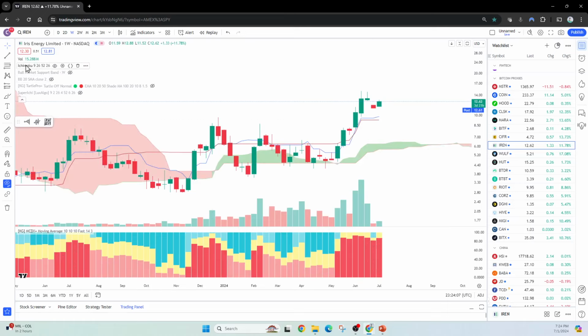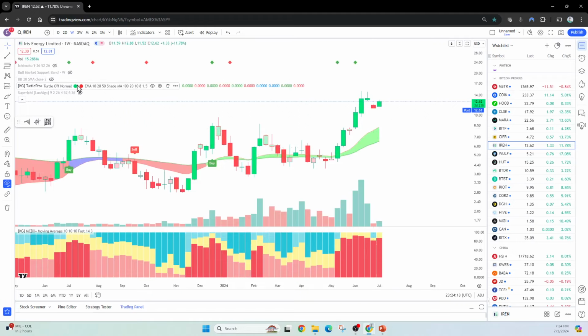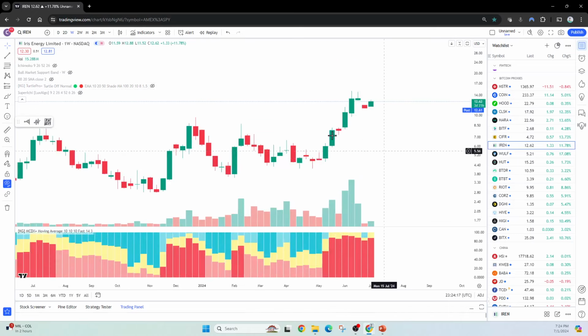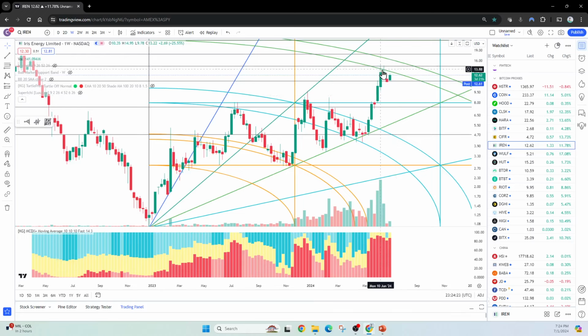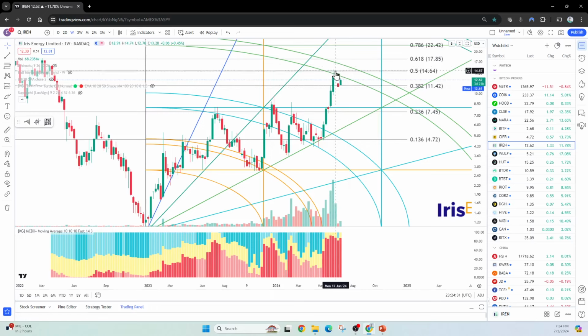Around $10 over here, and you're also talking about potentially around $8 or so, right? So is it going to go that far down? I don't know. There's no guarantee that that's necessarily going to happen. That's why I haven't really been selling, but it would have been a good sell if you were selling over here, which is basically hitting the 0.5 Fibonacci level. Also very important resistance, right?